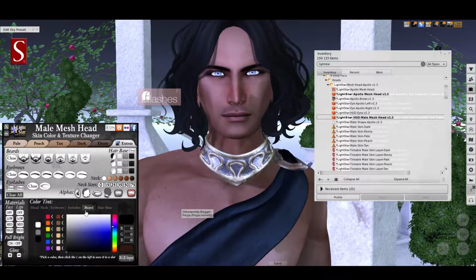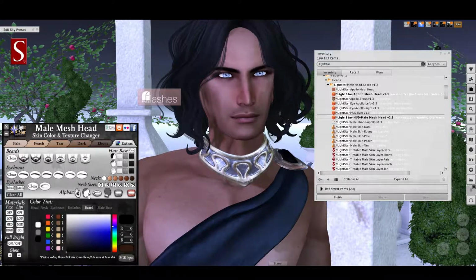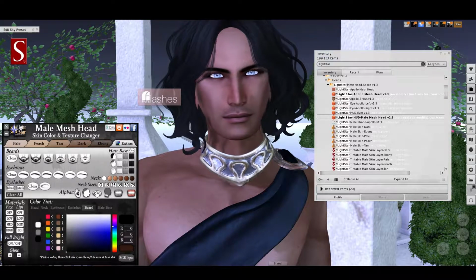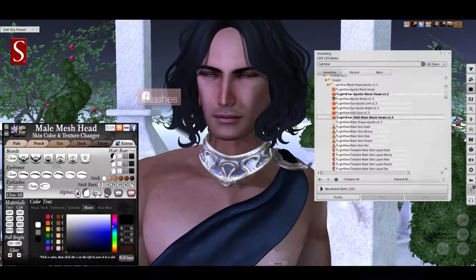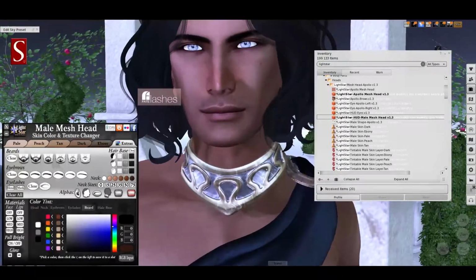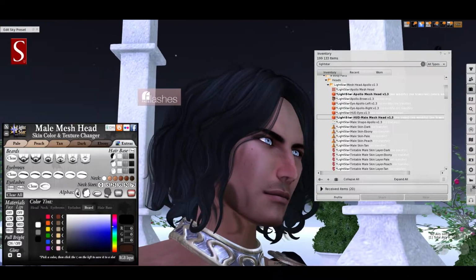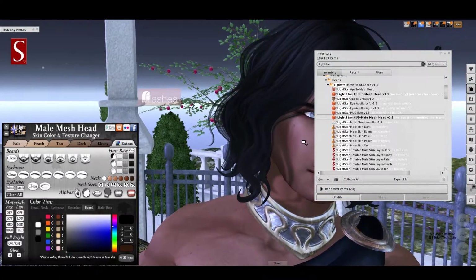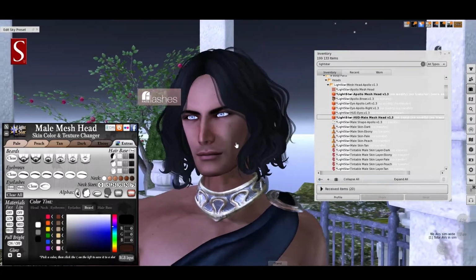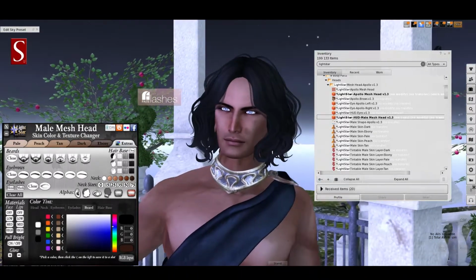What else do we have? We have alphas for the ears. We have alphas for the scalp, if you were to need that, and alphas for the lashes. I think this will be for the default lashes, or does that actually alpha out the lash as well? I think that takes care of the whole thing if you want to apply other lashes, so we're not going to use that.